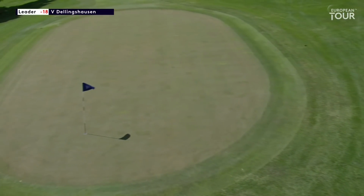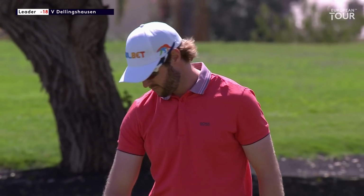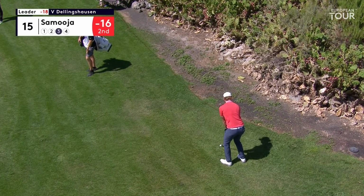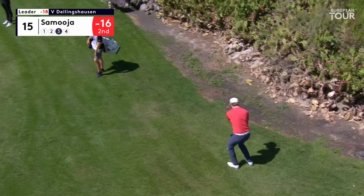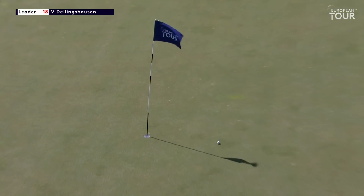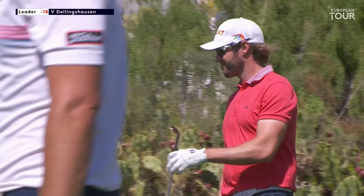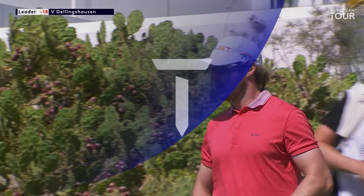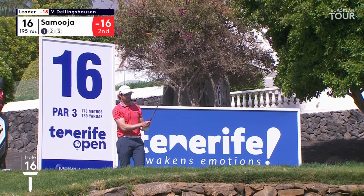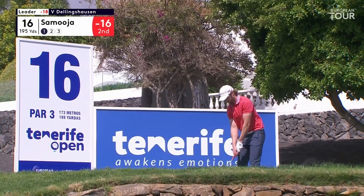Anthony said it's a tricky back pin, and if you just get a bit bold, the ball rides the breeze. Tricky up and down from there. This is an awkward shot left for Samooja. Great shot. Oh, that is just exceptional. Very good shot. How good was that? Well, after a wonder chip from Samooja at 15, that really was absolutely perfect.